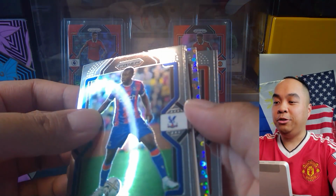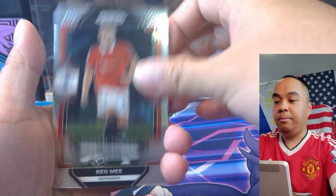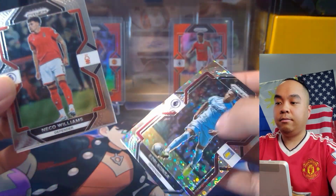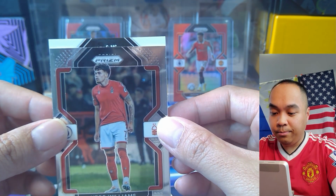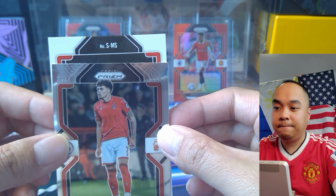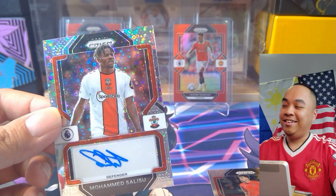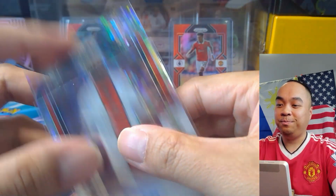Alright. Moment of truth. Take these out of the way. Mitchell. Scotty McSauce. And me. Harvey Elliott. Nico Williams. Play from the back. Ezri Konsa. Here we go. MS. Who's MS? Not the team you want to see. Southampton. Mohamed Salisu is our auto.